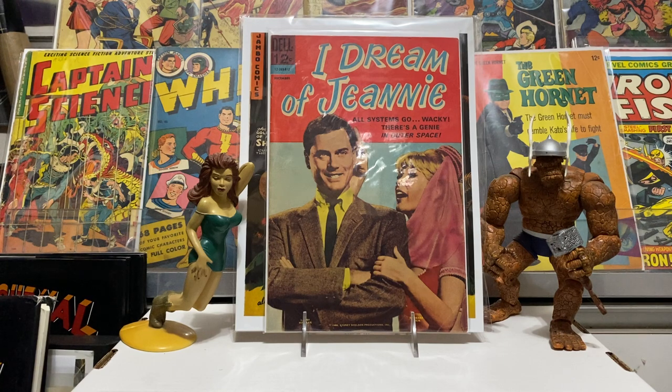This is number two. Actually has the better cover, I think, of the two, because it's got a bigger picture of Barbara Eden there as I Dream of Jeannie. And yeah, just very cool. Always liked Barbara Eden in that series. Thought it was funny. Just always thought that Major Nelson misused her and didn't use her to her full potential. Let's put it that way.